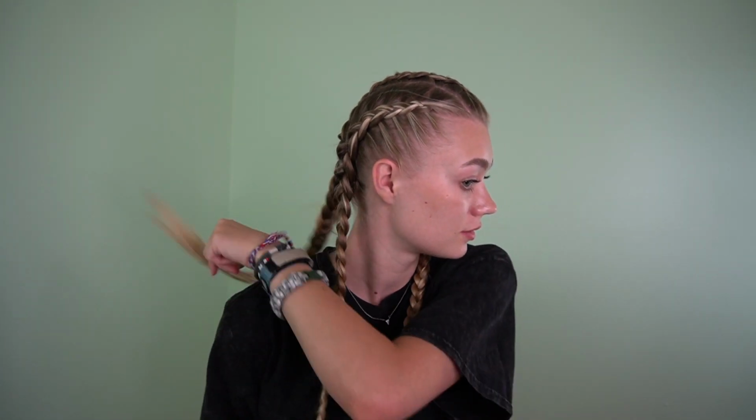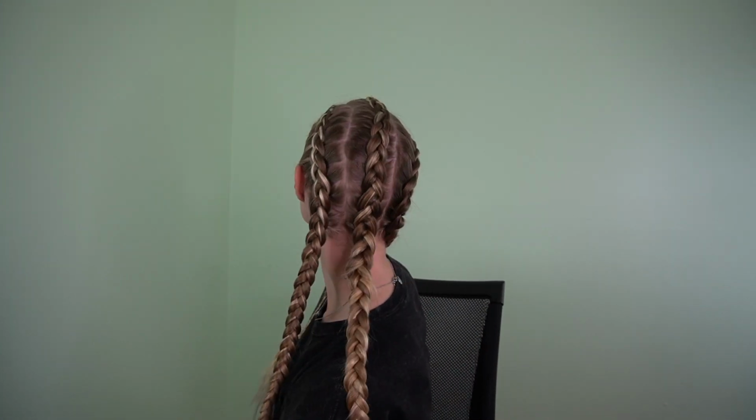All right, guys, this is the first hairstyle completed. This is the 3 Dutch braids. Okay, so you got that one down the center. And yeah, that completes the first one. This one will morph into the next 2. So let's get right into the next one.